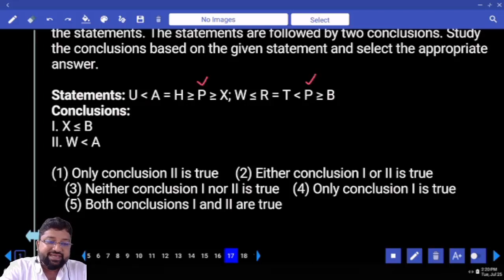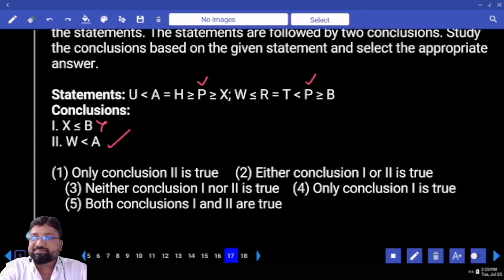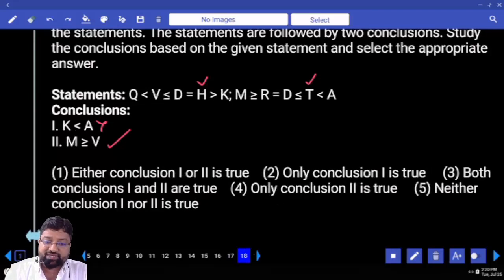P. X less than or equals to B. Let's go, X less than or equals to P. P greater than or equals to B. Less than, greater than, opposite. W less than A. W less than P. P less than or equals to A. Right? W less than P, P less than or equals to A, less than or equals to, less than, right? That's it, observation, only observation, don't use pen and paper.